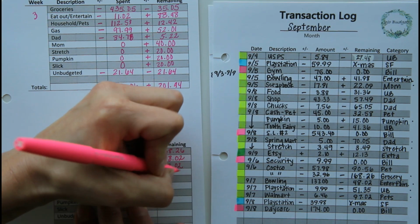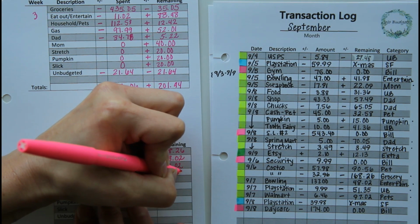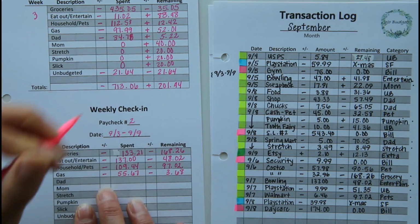But a lot of that, I was thinking of taking that $45 out of our pet sinking fund.